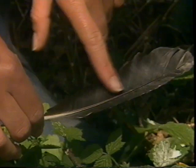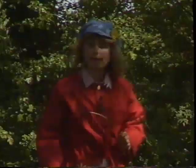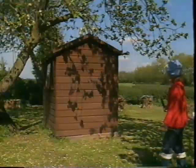And look, it's a willow twig. And there's lots of them. So that means the rooks must be making a nest with willow. So there must be a willow tree around here. There they are. That's where they must have collected their twigs.